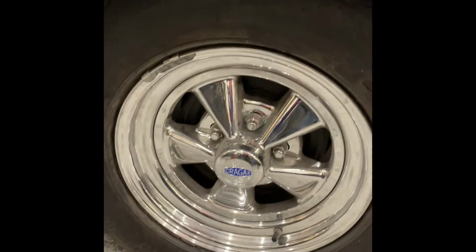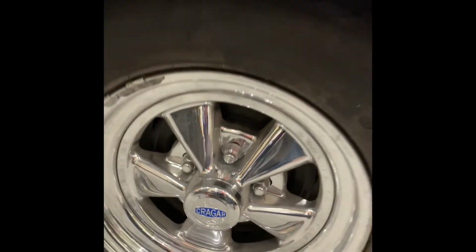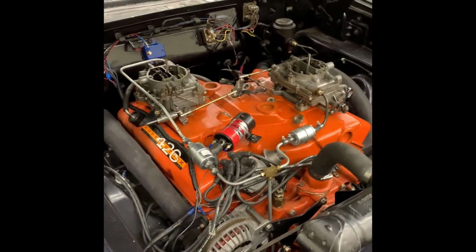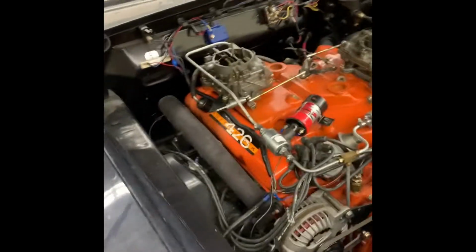Last time you saw a pair of Cragars. Aren't those nice, eh? Cragars, probably my favorite mags. The type of rings you use, apparently it's not a good idea to use synthetic oil after. They say about 500 miles you can use synthetic.